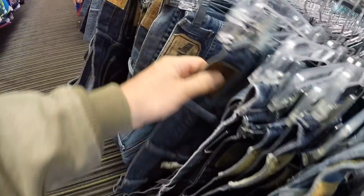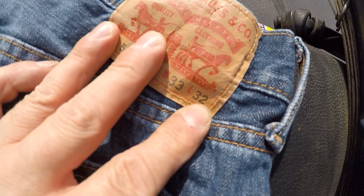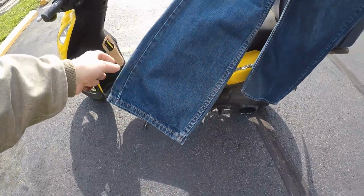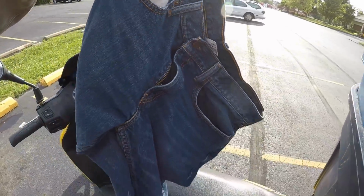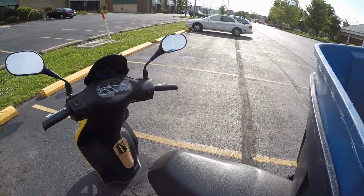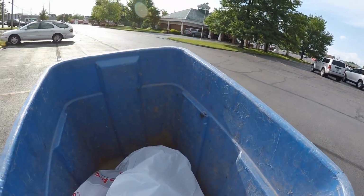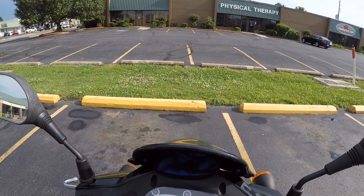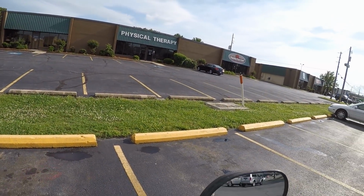The 33 might be closer actually. Went with the 33, 32. I tried them on, they fit real good. They're in nice condition. Not too bad. Considering they're free, that's a real nice deal. And I had 24 cents left on the card, so I gave it to this young lady over here. Thanks, dumpster. Thanks, whoever threw that in the dumpster. Let's go see what else we can do.